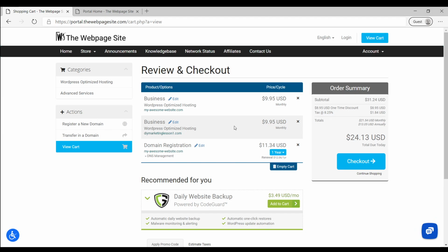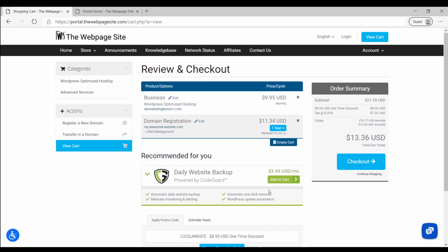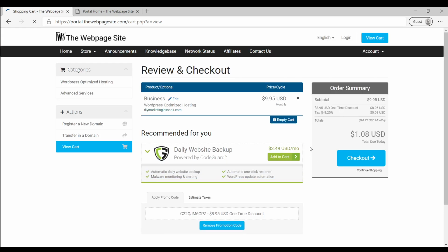Now that that's done, let me remove something from a previous project. Do you want to remove? Yes, I want to remove it. So now that that's done, as you can tell, our website plan is just as little as $1, and that is from a previous project. Let me remove that as well. And you notice that our total cost is just $1.08, and that 8 cents is tax. Got to pay the government.